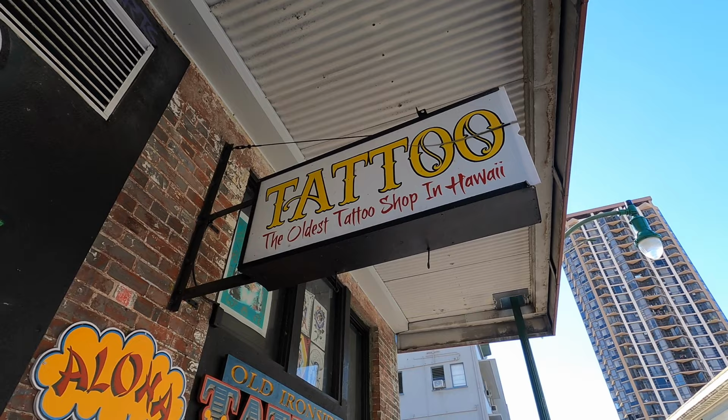All right, so I'm at the old Ironside Tattoo Parlor. This is the oldest tattoo shop in Hawaii, guys. And Sailor Jerry himself was actually tattooing sailors right here during World War II.